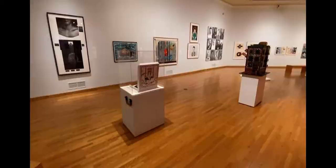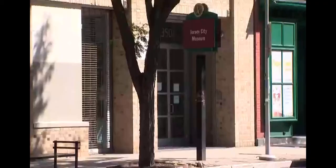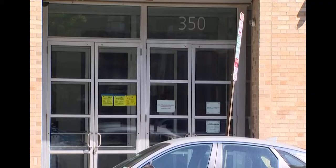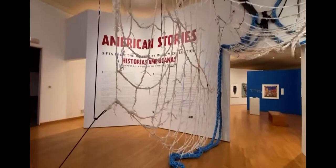To have the opportunity to bring all of this really interesting, diverse contemporary art into our collection is really phenomenal. Donna Gustafson is one of the curators at the Zimmerli Art Museum at Rutgers University. It was gifted some 5,000 pieces of art by the former Jersey City Museum, the institution on Montgomery Street that closed in 2010. This is the first time the Zimmerli has shown some of that art in American Stories, Gifts of the Jersey City Museum.